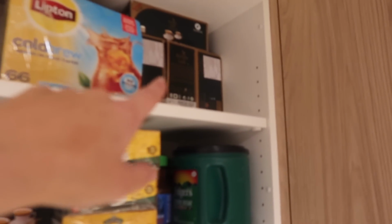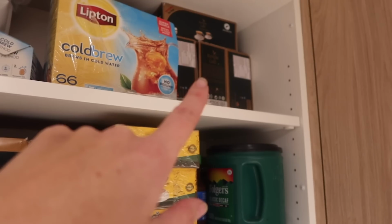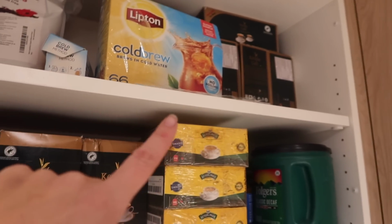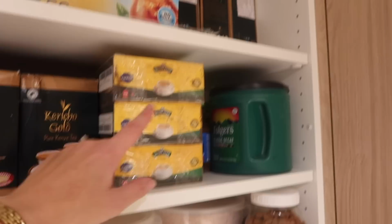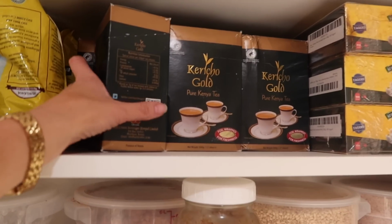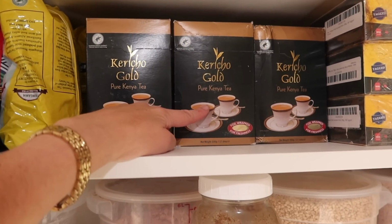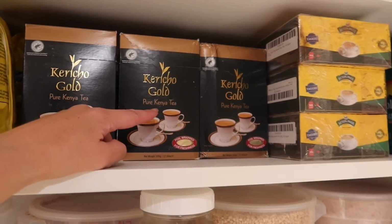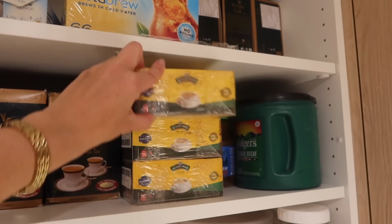But then we have Kenyan tea. Those are Kenyan tea bags, the more expensive kind, like as in it's a couple dollars more per box. This is the cheaper kind that I like. This is the more expensive kind that so many others in this house like. And the Caricho Gold, oh my goodness. This is the loose leaf tea. Can you believe we have 3 kinds of Kenyan tea? And thank you to Amazon, that's where we get it all.